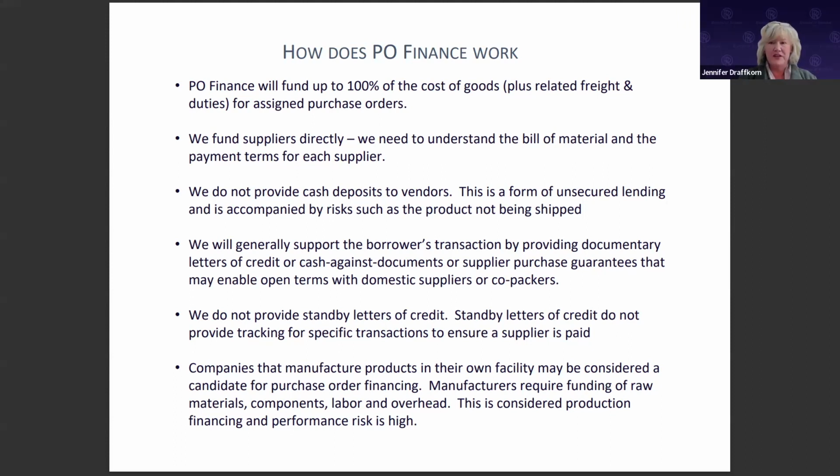Thank you, Megan. That's great information. So how does PO financing work? Again, PO financing can fund up to 100% of the cost of goods, related freight cost, duties cost, and warehousing cost. And again, it's against the sales of the assigned sales customers' purchase orders. So it's not a line of credit where the funds come directly to you. We fund your suppliers directly, which is why we need to understand the bills of material and the payment terms for each supplier. We also need to understand your landed costs, because all of that goes into your overall margin and what potentially we can cover for you.